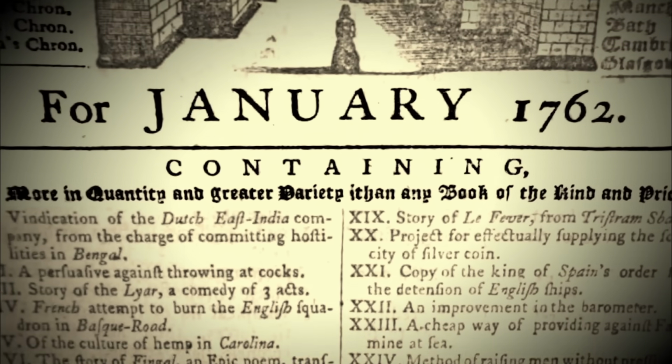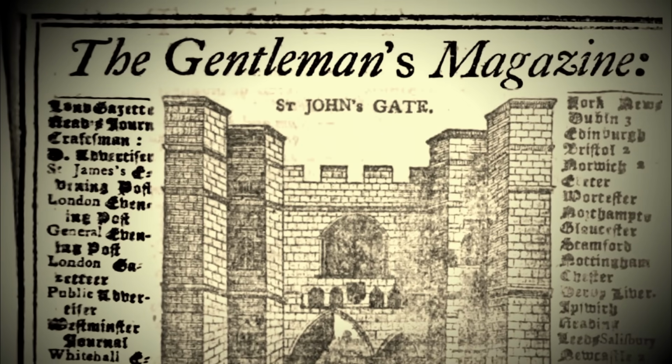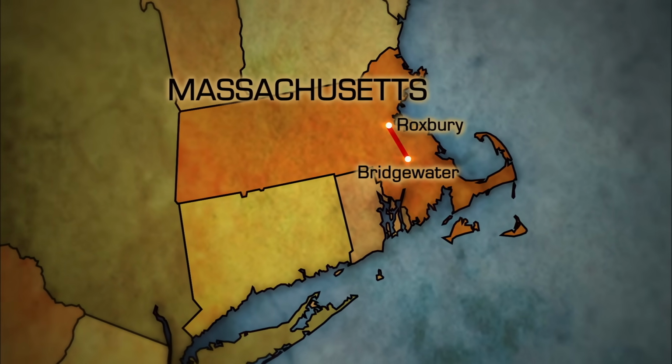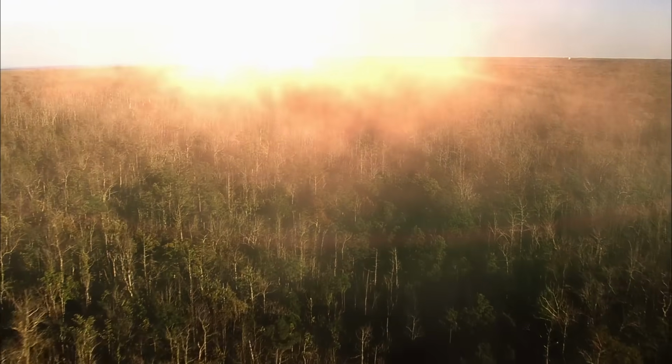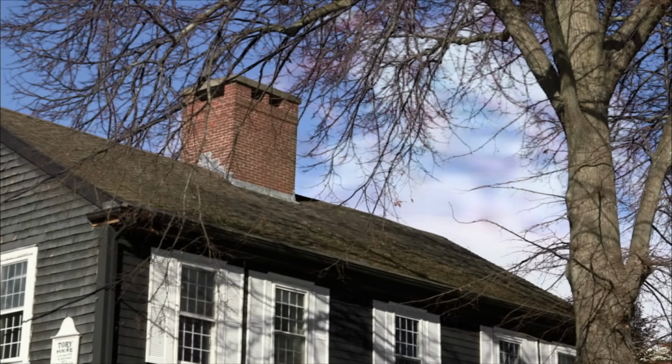The account appeared in a publication that was read throughout the English-speaking world called The Gentleman's Magazine. According to historical records, at 10 a.m., a sphere of fire appeared that emitted a light bright enough to cast a shadow in bright sunlight. And this object was reported to be seen not only in Bridgewater, but also in Roxbury, over 30 miles away. Now that's interesting to me because the fact that people in 2 different cities reported seeing the same thing at the same time, to me says that they really saw something.